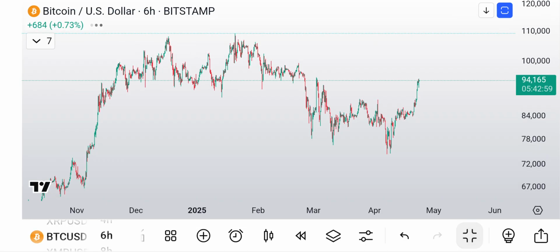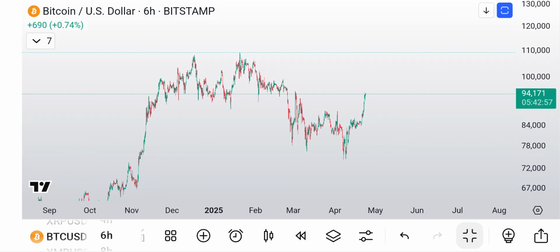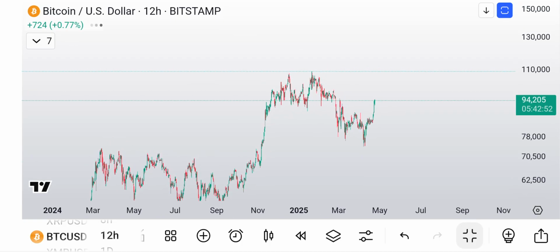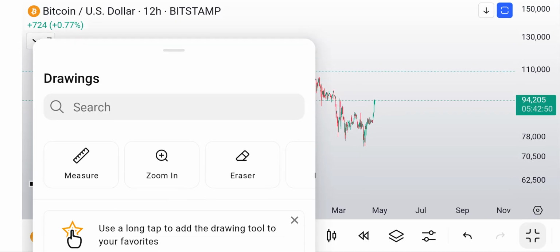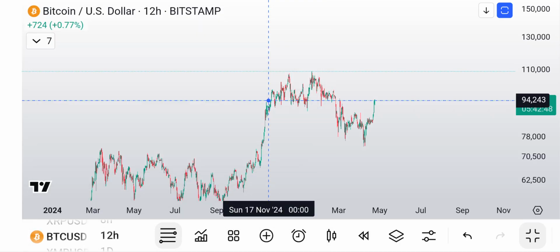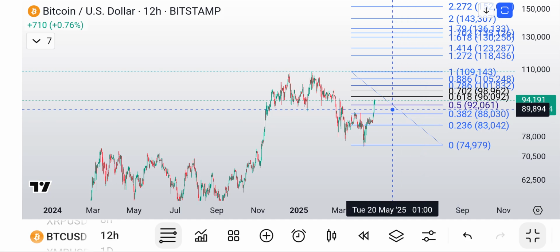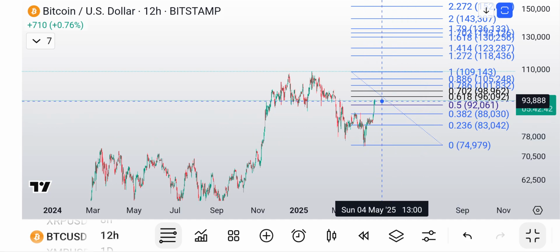And what have we been talking about? We've been talking about specifically Bitcoin going back into the retracement levels at some point, and that's exactly what we see is happening right now. We see the price starting to head back into the retracement levels, something we've been talking about for a while, it feels like. So yeah, let's jump into it.